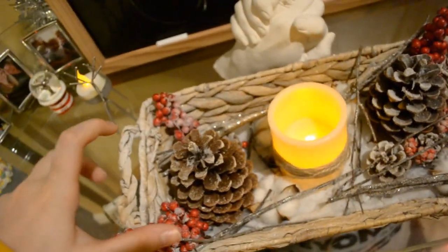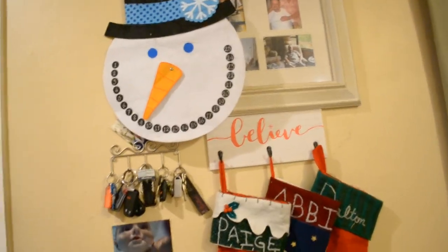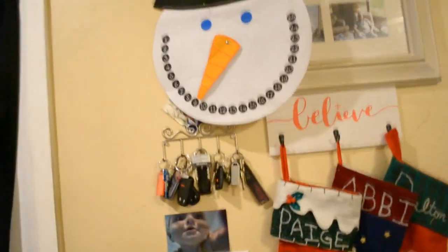It looks so good, I think. Then I just used fake snow and put it everywhere. And then these lights, I'm pretty sure are LED because they're not getting warm or anything, but they are colorful. And it's just so cute. I just love this spot. It's just so, so cute. And then this is the last part of the living room, actually. So let's just get moving, why don't we?